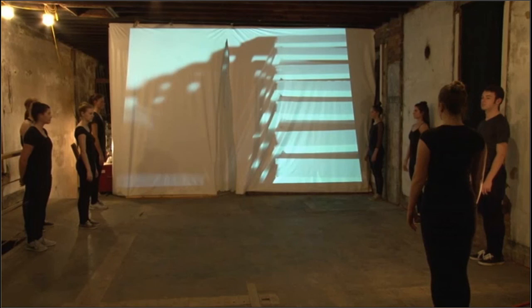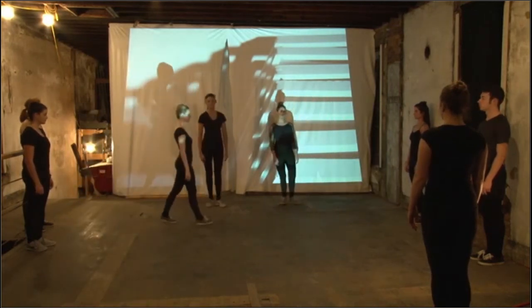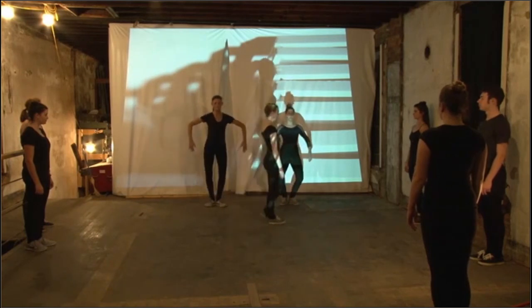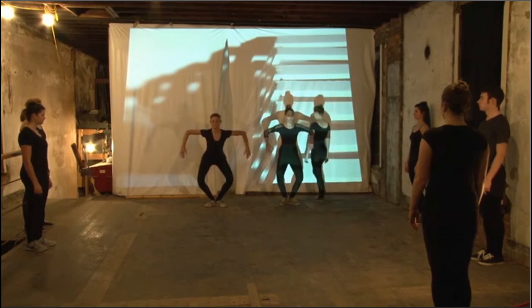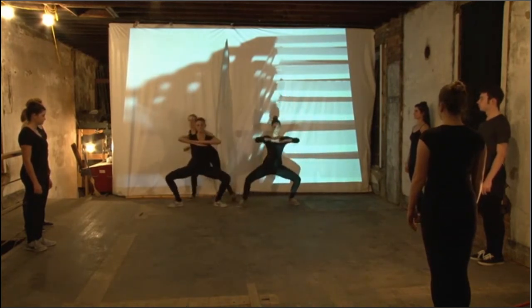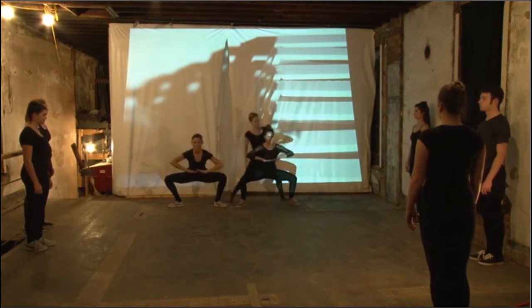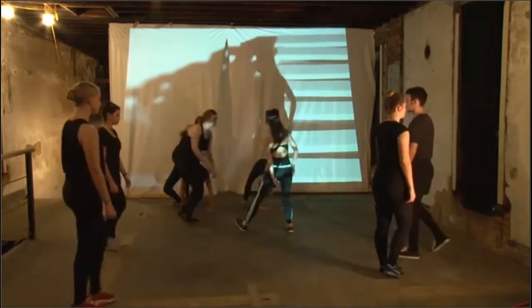The student choreographers on this piece, Samantha Conti and Rachel Stewart, were inspired by the wall text in the museum and the idea that it said there was no image at all, but simply motion in this painting. They really tried to work with the idea that there's no stopping.